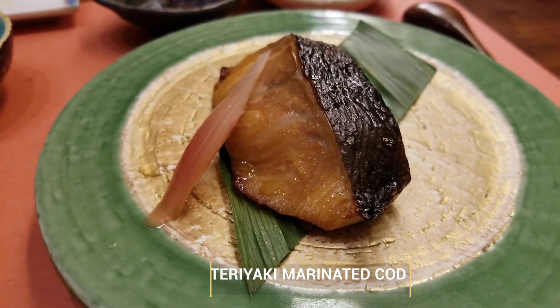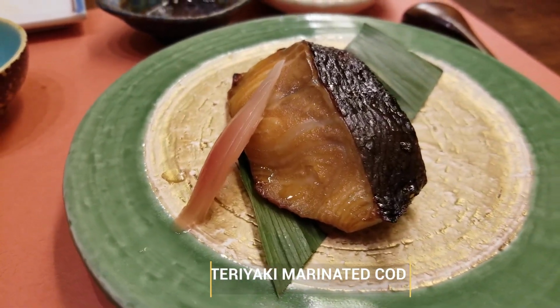So this is a teriyaki marinated cod. So beautiful. This is so amazing. Oh, it's like milk in your mouth. This is incredible.